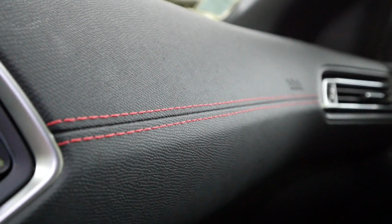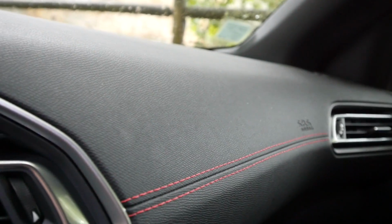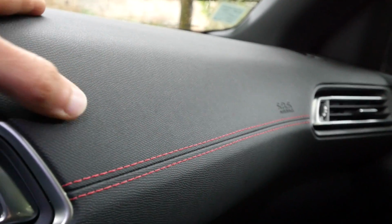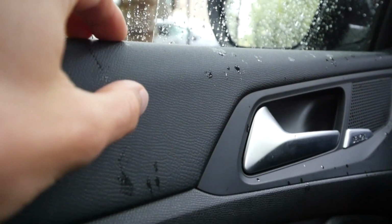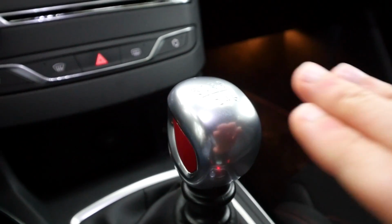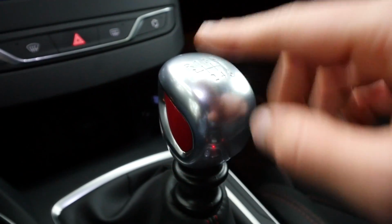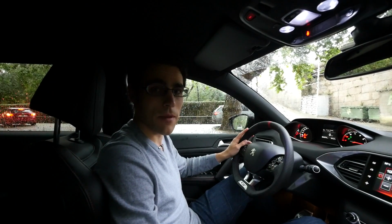Red contrast stitches, that's special for the GTI. And you know, the surface of the dashboard, first of all, the structure, it's high class. It's better than just plain plastic, and it's also a little bit soft touch, and that adds to this quality feeling. The same counts for the inside of the doors. It's a little bit harder here, but not plain hard. And talking about touching, the shifter here really feels great, very soft as well, and of course red contrast here, sporty feeling as well.